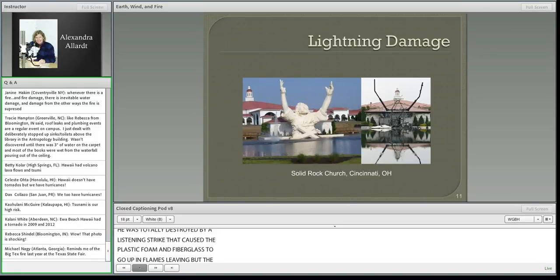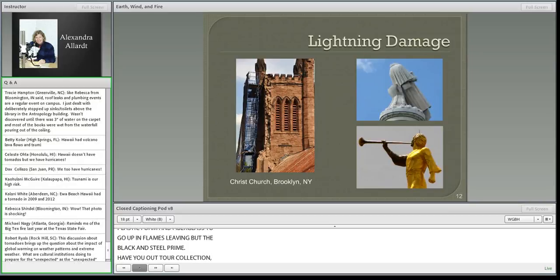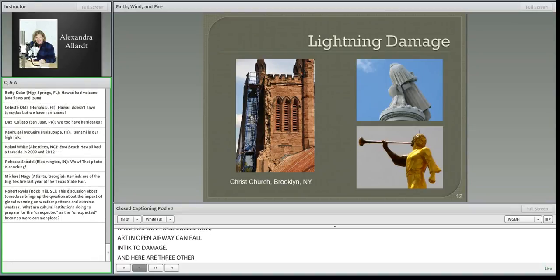And here are 3 other examples of damage. The lightning damage to the historic church in Brooklyn, New York, and you've got to believe there are a lot of tall buildings there, rendered it basically unusable in July 2012. There's a huge hole in the roof. I think you can see it there with the steeple.